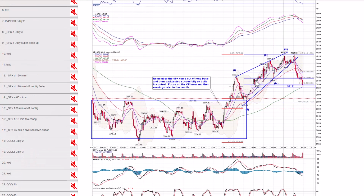Here I added fibs from the little wave 2 low to the high. If you look at that, we closed right around the 61.8 fib here. Now we have an open gap here. The S&P cash really likes to fill these gaps. So that's around 39.19. We didn't quite fill that. If we get a little weakness tomorrow morning, Thursday, I think we'll fill that.